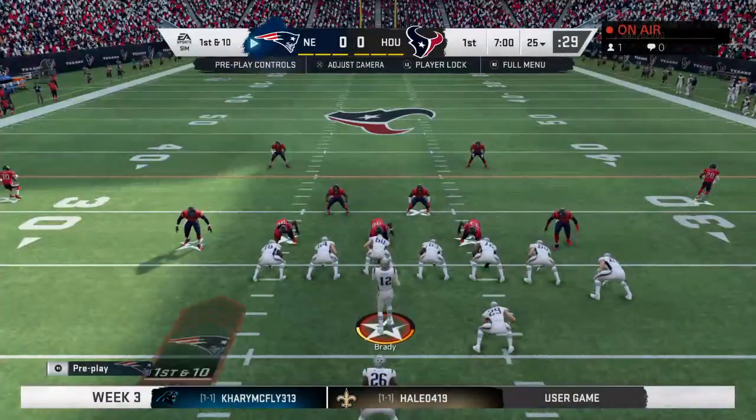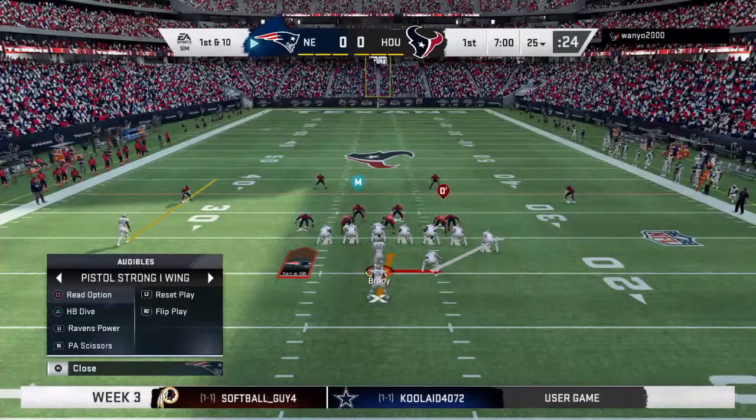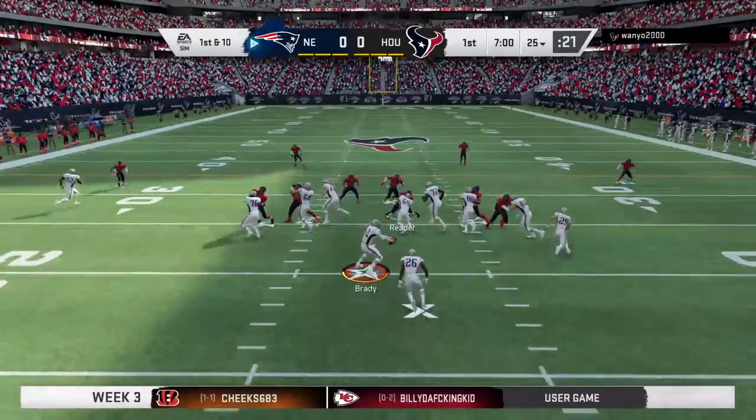Set, ready, 18, Gator. 56. Check 26, check 26. Tight dog, takes 3. 218, chop, and ready.